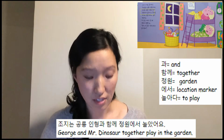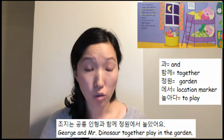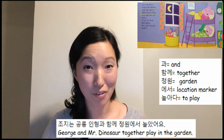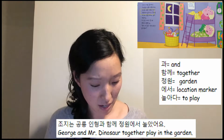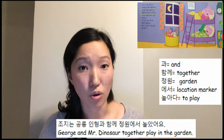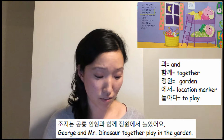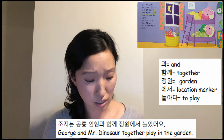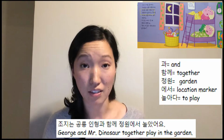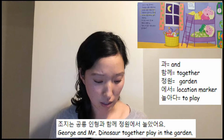인형과, 과 is and, 함께 is together, 정원에서, 정원 is garden, 에서 is a location marking particle. There's also those, so look those up. And 놀았어요. 놀았어요 is the past tense of 놀라다. 놀라다 is to play. And so all of this put together is George and the dinosaur doll together played in the garden. The narration of this book is in past tense. So just to note that.